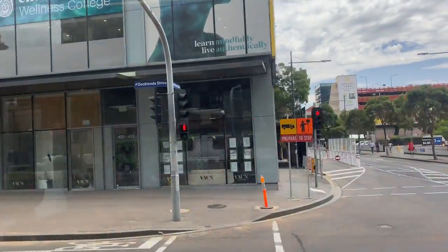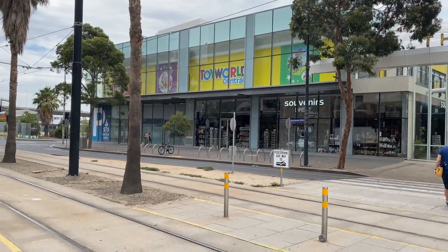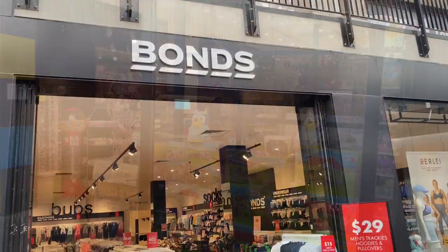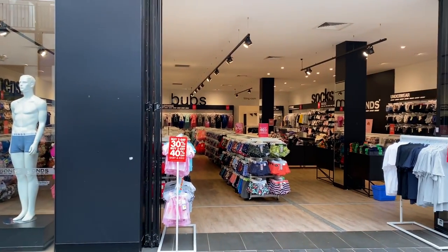First place that I'm taking you to is the Docklands, where you can see an outlet over there, where there are lots of famous stores inside where you could shop till you drop. Okay, don't tell the kids that there's a Toy World store here. No, don't tell them. Well, ever heard of Bonds? It's an underwear brand in Australia, and I have to tell you, the underwear is really good.